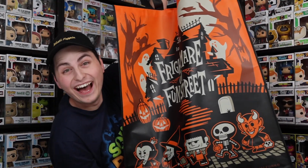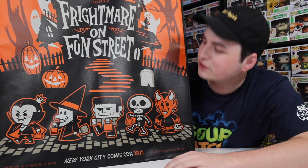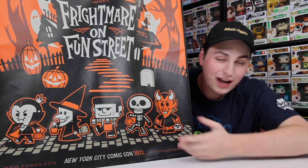While I was at New York Comic Con, I got into the Funko booth and purchased a massive bag of figures. Now before I show you guys what's inside, I wanted to take a look at the bag because it looks pretty sick and I like the characters across the bottom, they're well done.